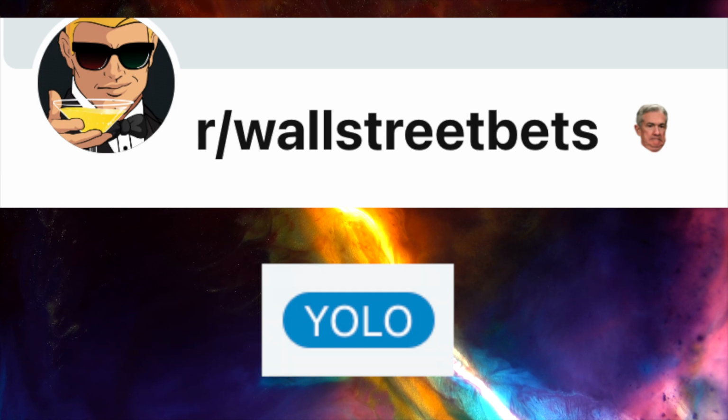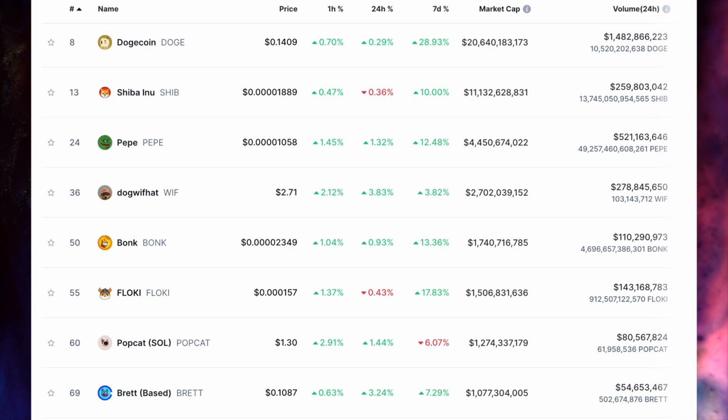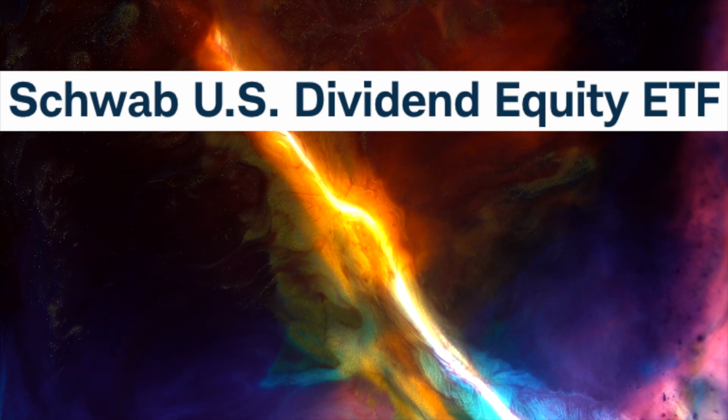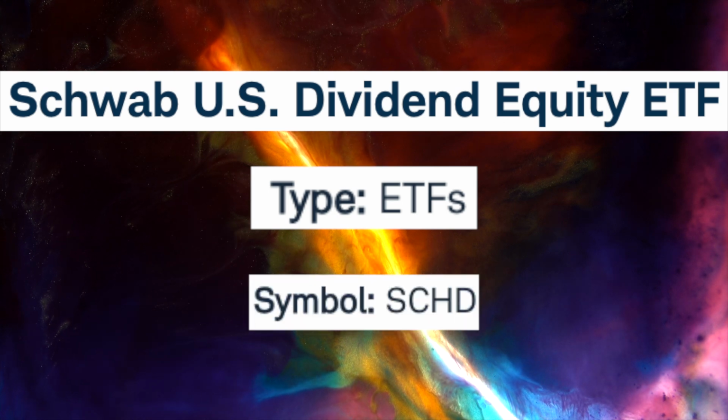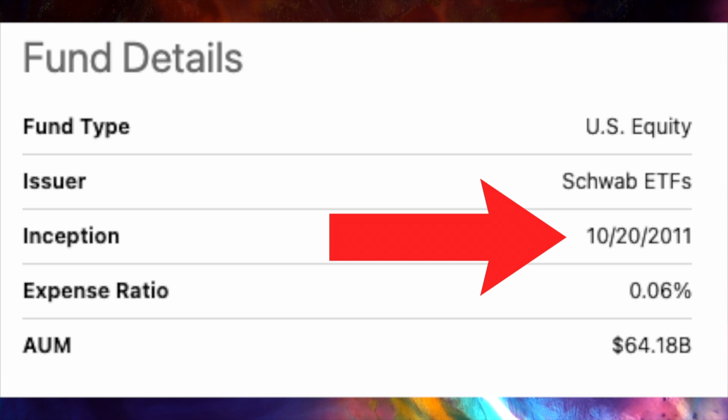So before we YOLO every dollar we earn into NVIDIA, throw it into a random meme coin with the hope of a 100x return, or just generally take massive risks, let's take a look at SCHD, which is not nearly as exciting, but it has a fantastic history of returns and can be a stable base that we can build off. The Schwab US Dividend Equity ETF was first available on October 20th, 2011.